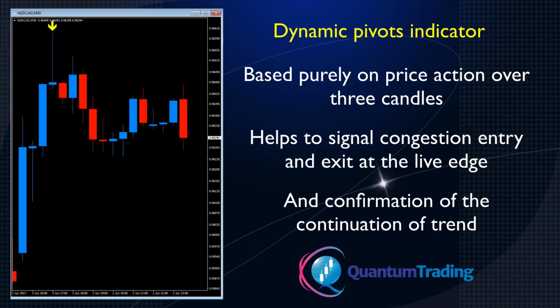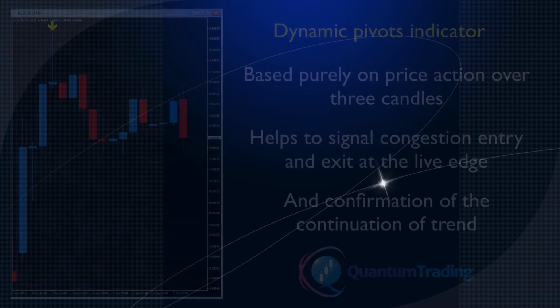Because it goes without saying that understanding price action and being able to determine where the price action is heading at the live edge of the market and in real time is one of the keys to success. This simple but elegant indicator helps to deliver this analysis visually and clearly and in all timeframes.